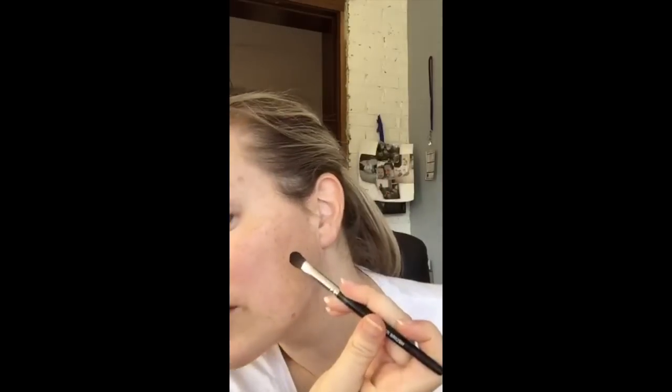We'll try it under my eyes, I guess. I also want to show you coverage right here, because that's the biggest area that I'm trying to cover. And you just want to know what your needs are when you're buying concealer. Okay, so this is the velour, and that's way too much. I'm going to spread it down on my face, and I'm also going to swatch it right here.